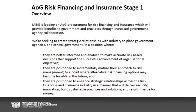You know, we've also made no secret of the fact that we are open-minded in terms of what the long-term potential of an all-of-government review to risk financing and insurance could be. We're also not tunnel-visioned towards any particular direction, but at this point in time, our focus is on being more collaborative across government where it makes sense, and building the maturity of risk management practice across government so that when and where we can meaningfully consider alternative risk financing, agencies are better positioned to A, understand it, and B, with help from the industry, implement it in a way that is likely to be more successful. Okay?